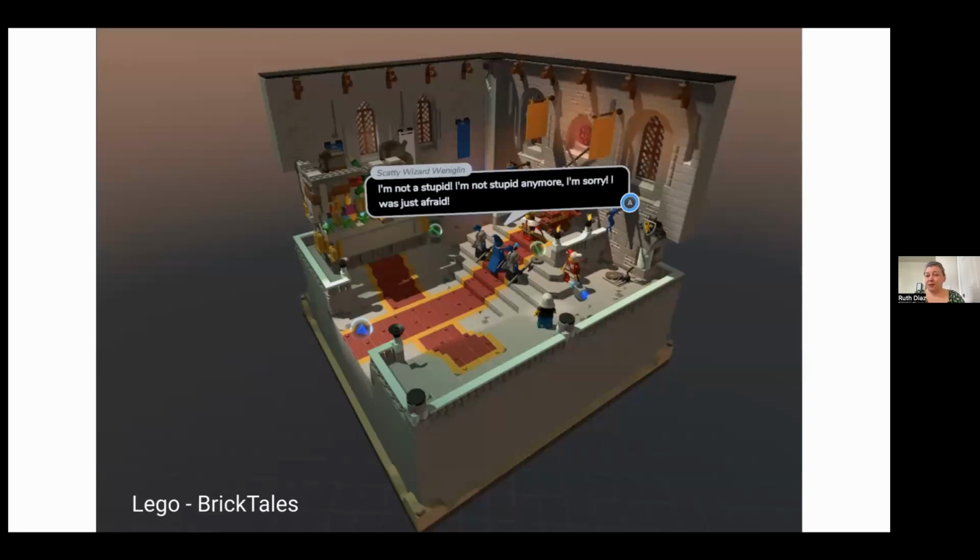This was also another one from the psychologist in me that I had mixed feelings about. I'm not stupid anymore. I'm sorry. I was just afraid. I think there's a simplicity in those words that I could have used as a kid. I'm sorry, I was just afraid. And a game demonstrating that feels like I'm excited for the next generation that'll play with this and have better words to describe, oops, I just got really scared.